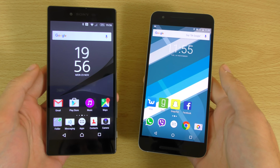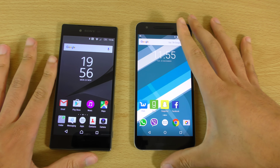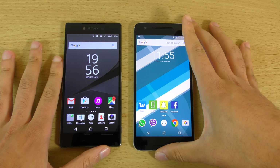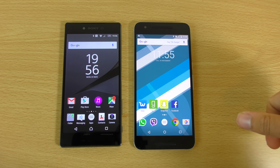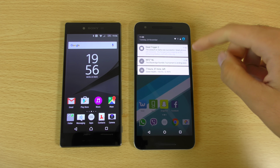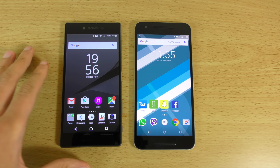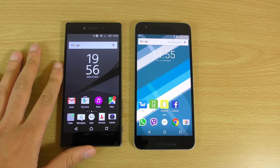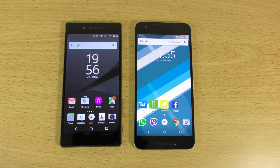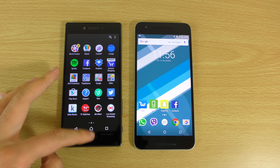Now, first things first, we can talk about the displays on these. Obviously that's the main thing here. The display on the Z5 Premium is an eye-popping display, which is 806 ppi, which comes into effect when you're doing your video, as well as the pictures and things like that. So very nice high resolution display on the Z5 Premium.